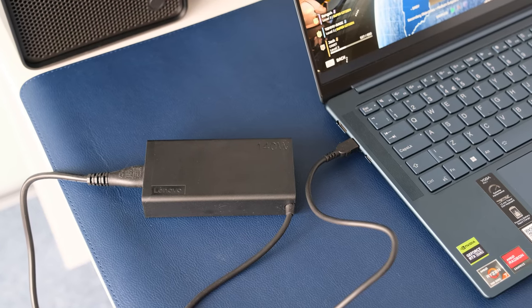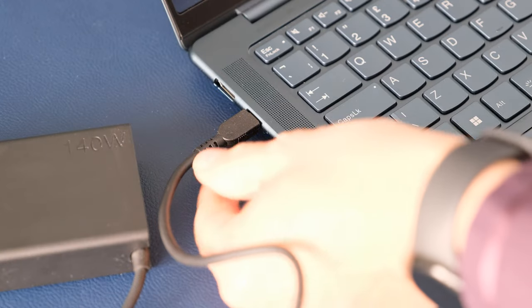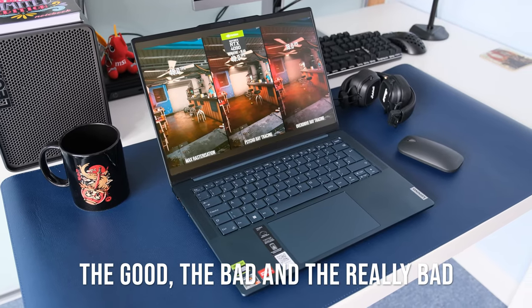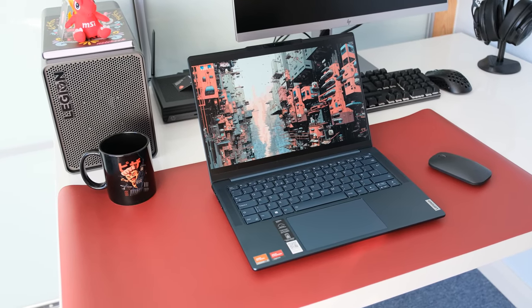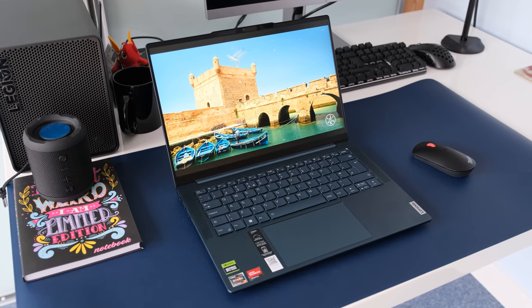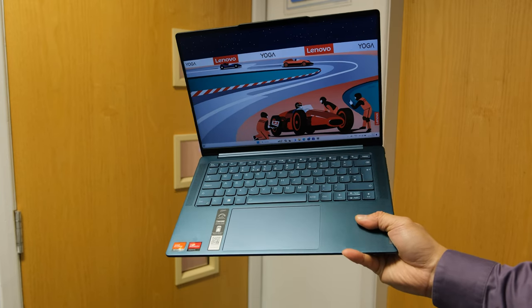The 140-watt USB-C slim power adapter supports Rapid Charge Express, giving you 3 hours of runtime with a 15-minute charge. The good, the bad, and the really bad. Stupidly cheap. My eyes popped when Lenovo had a sale on the Yoga Pro 7 for $525 or $672 before taxes. For the spec, even after being out for a year, it is still an absolute steal.